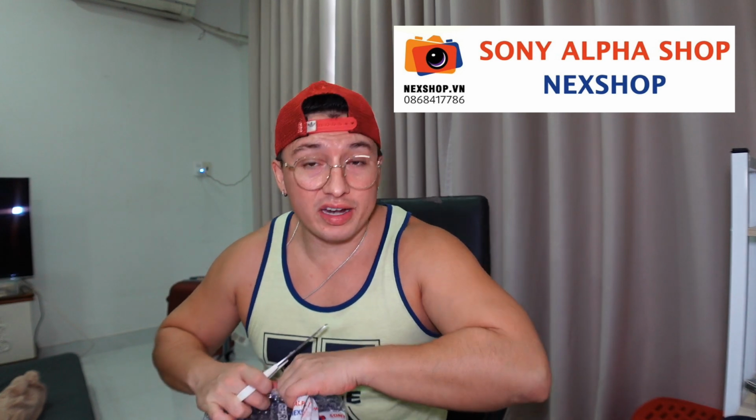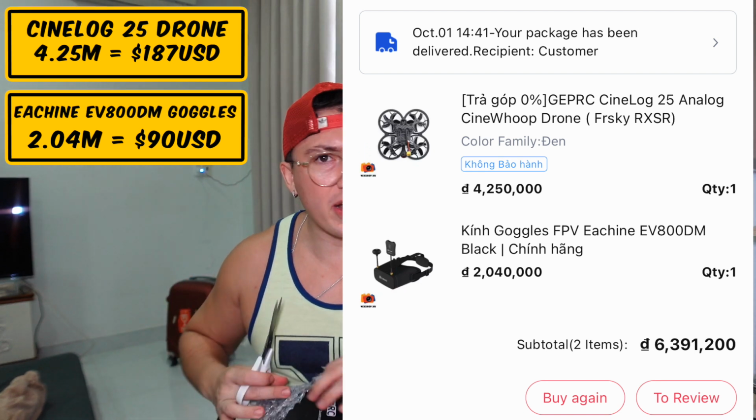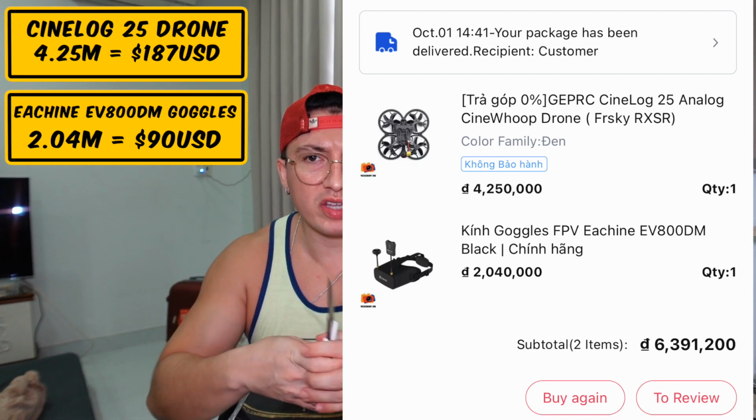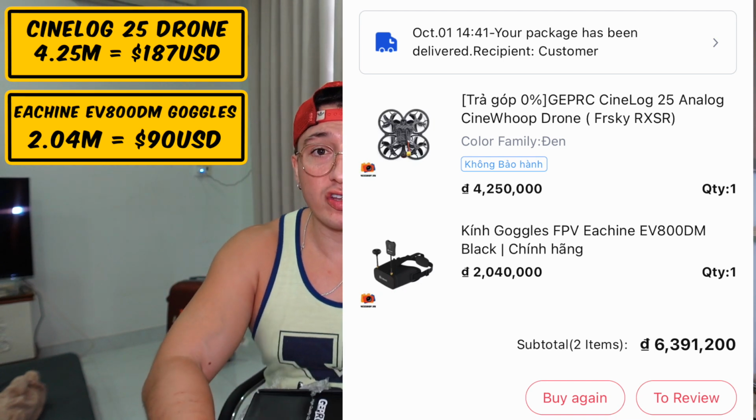Interesting. Here in Vietnam, I only really found two shops in the whole country that sell these types of drones. One of the shops that I got it from is called Next Shop, Sony Alpha Next Shop. I bought it through Lazada. Cost me 6 million something. I'll put it right here. I found it to be a fair price compared to what other websites, like Banggood, where a lot of people buy their drone equipment, offered.